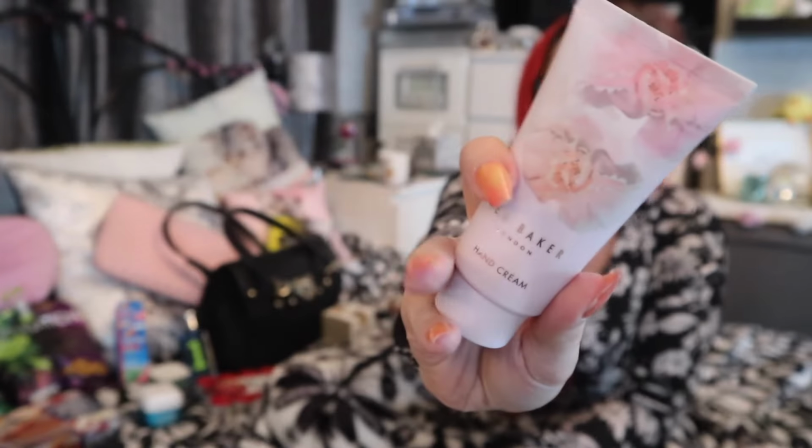And then, because obviously we are sanitising so much, a little hand cream is essential. My little Ted Baker one. You know me, if it's pink, I've got to have it. And I haven't really got much of this left, to be perfectly honest. So maybe when I next go to Boots, we'll have to have a little stock up. But saying that, I should probably go through my skincare drawer first, because I've probably got more than enough hand creams, ain't I? Let's be perfectly honest.